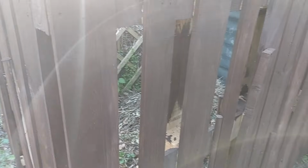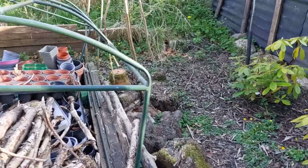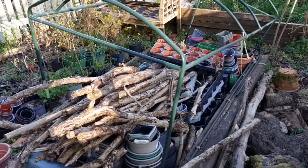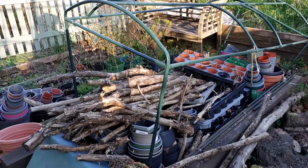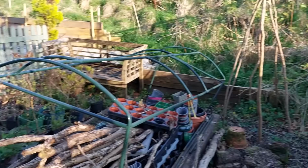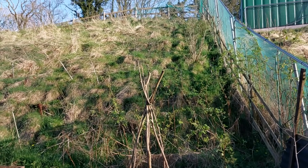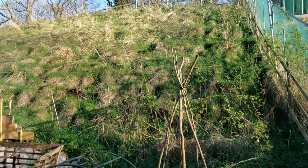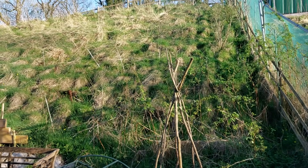So we've moved the honeysuckle. We did have a little miniature poly tunnel there, and we grew some vegetables in there, but we lost that, not last winter, the winter before. So this is an area that we need to work on now. You can see there's a lot to do, and it is really steep.